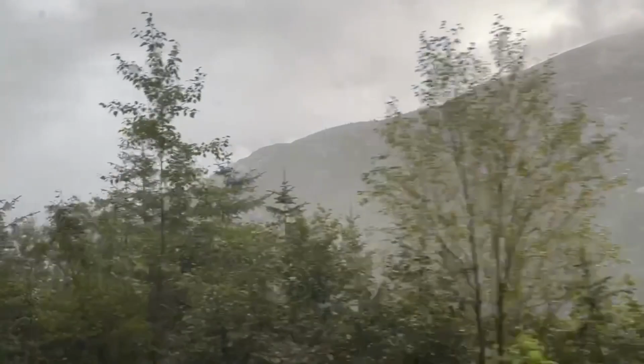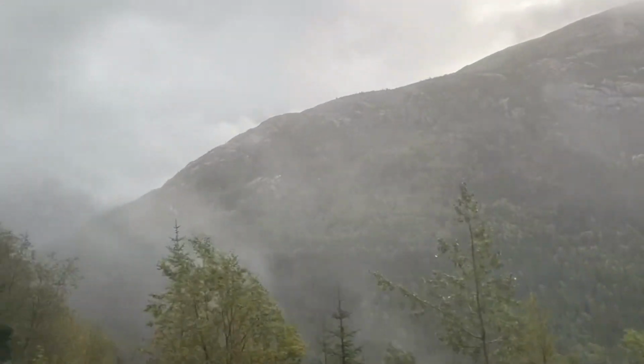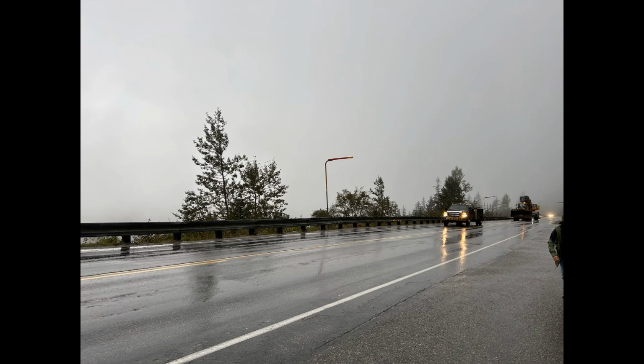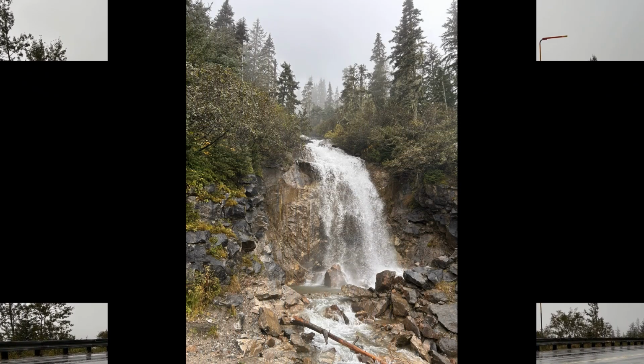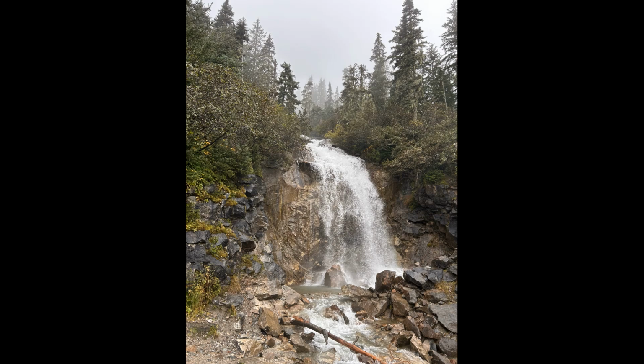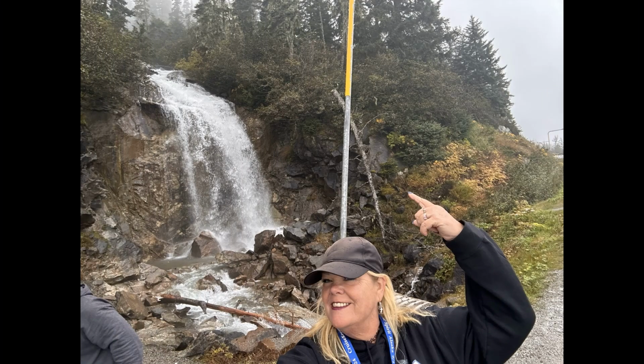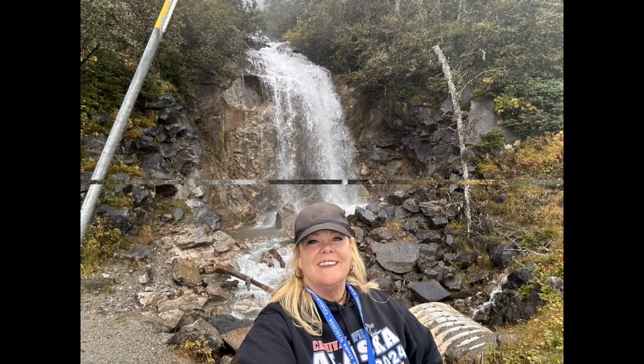But this time I had a little bit more time in Skagway, so I decided to take a small bus that held probably 20 people, but we took it all the way up into the mountains. So across the way, we were able to see the train. So we followed the train up, but on the other side of the mountain, if that makes any sense.